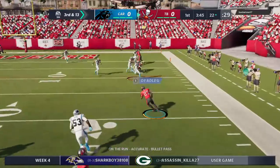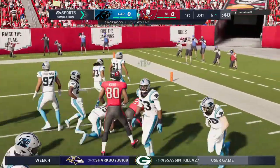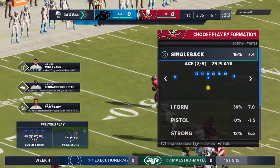Escaping the pressure right. This into the hands of his running back, Ronald Jones. And they work this near the 5. He'll be stopped at the 6. They're able to convert on 3rd down, and that sets up a 1st and goal.